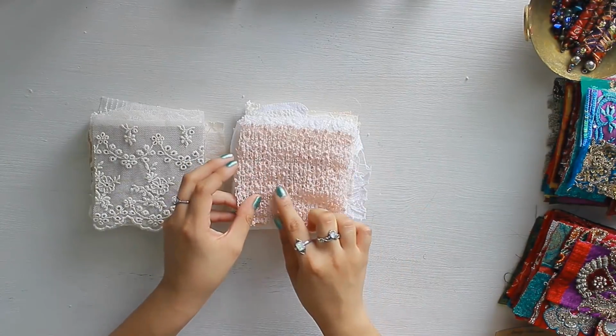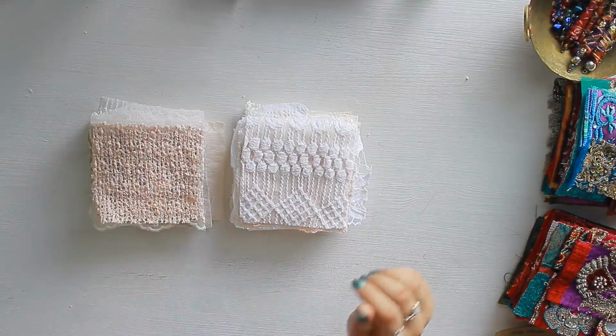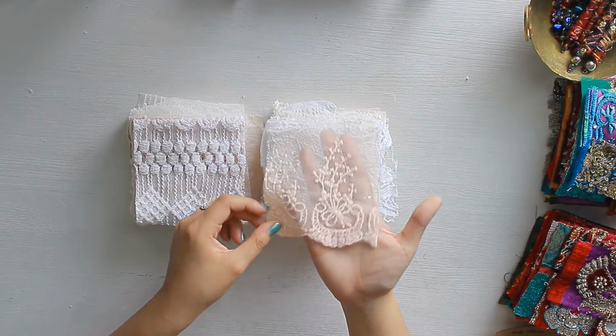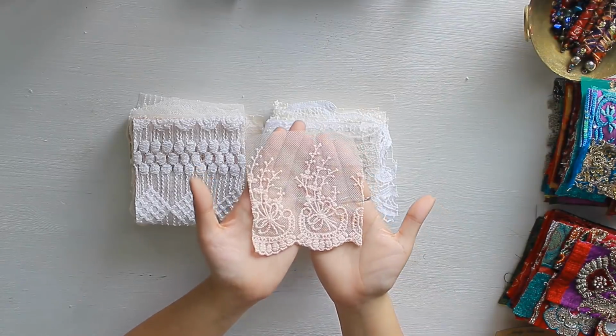It has some rose gold specks in it, and this is perfect if you're trying to create a linen and lace fairy journal like the one that I showed a couple weeks ago. This one has my heart. This is a lace that I purchased from France, and it is absolutely beautiful.